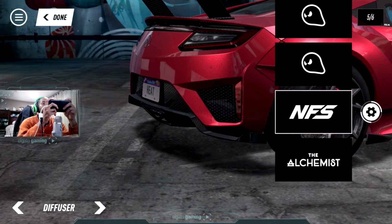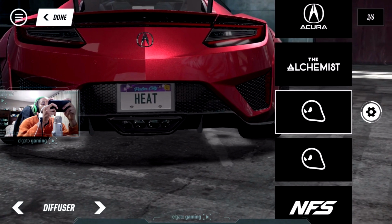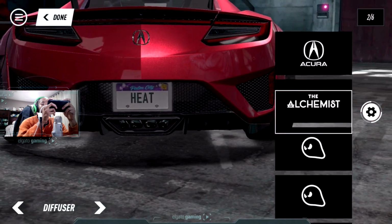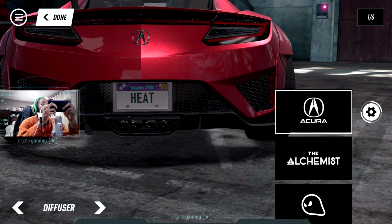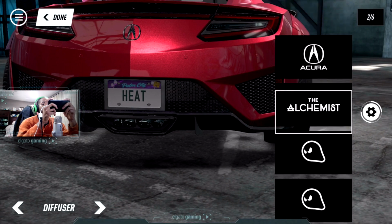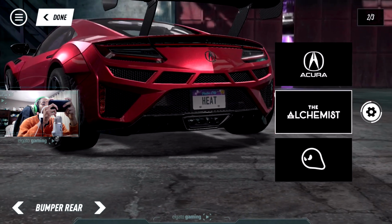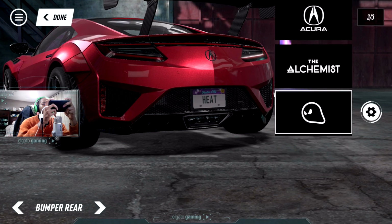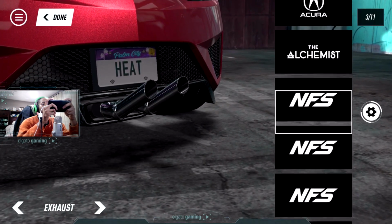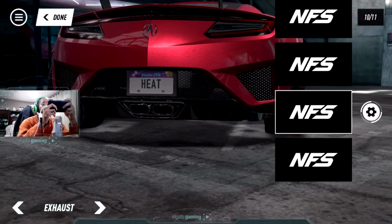Let's see. It's not like that. It's more not like that. It has full on inner. It's kind of like this. Nope, not like that. Oh, there's more canards on the bottom though. Nope. I think the closest one is this one. Yep, that's it. Bumper. Nope. Stock bumper. Exhaust. Yeah, to the gold. That one was cool though.